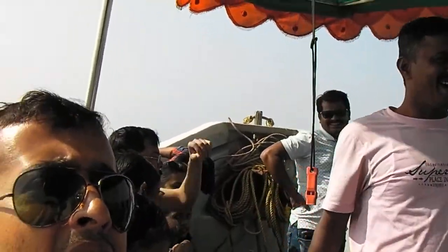Ganpati Bappa. Ganpati Bappa. Mangal Murti.